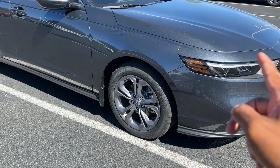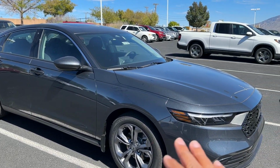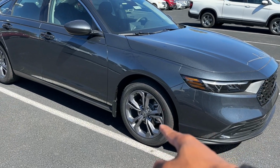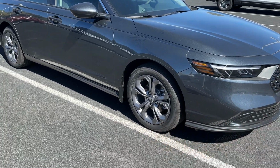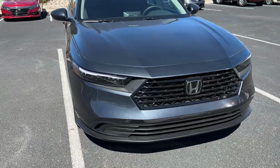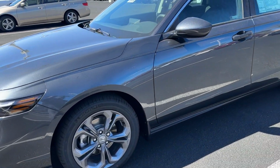And the EXL will give you actually 17s. That's why the gas mileage is a lot better out of all the trim levels. EXL has the best gas mileage because it's hybrid with the smaller rim. The Sport L, the Touring, the Sport are hybrids with the bigger rim. So keep that in mind if gas mileage is important. But if you're watching this, you probably don't want a hybrid. You want the highest non-hybrid Accord, which is what this guy is.